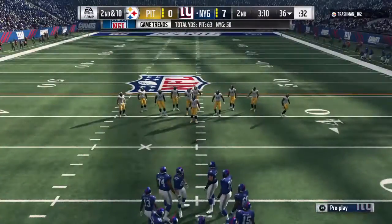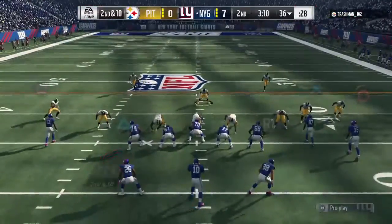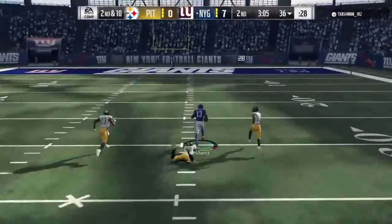I know our vantage point might be a little bit better way up here, but that looked like an ill-advised throw to me. I didn't see anything open, and this play just didn't look right from the beginning. It did not. I thought he might get outside and just chuck it away.